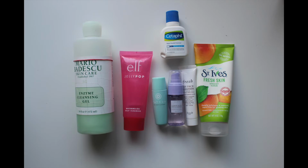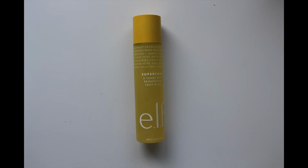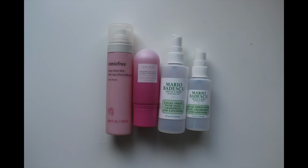For cleansers, I have 7. My goal is to have 3. Again, I am counting minis as 1, so I can see myself getting through enough minis to pare myself down to 3. For toners, I have 1. I'm okay with that. I'd be fine with having 2, but I'm not going to go out and buy another one just to have 2. There's been a fly in my room all day. So if I have 1 or 2, that's totally fine with me. For facial mists, I currently have 4. My goal is to have 2.